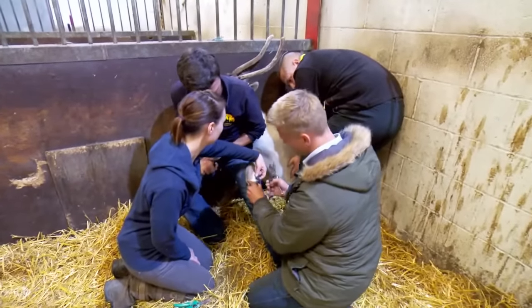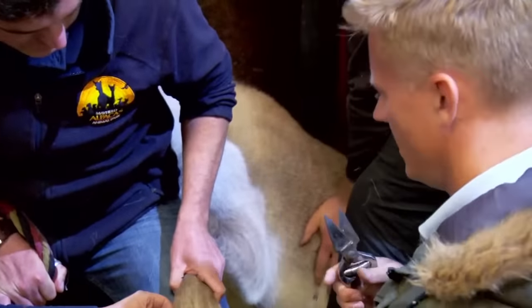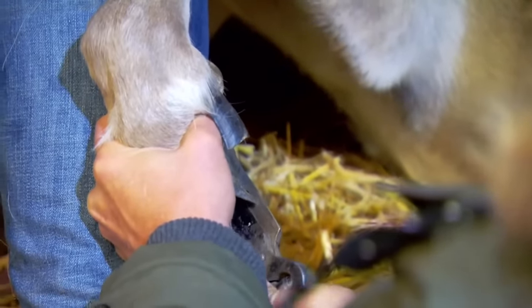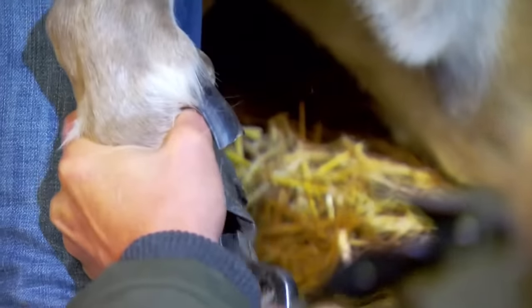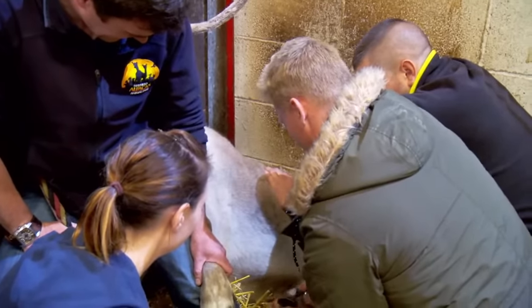Reindeer in the natural environment will wear down their feet by walking on rocky surfaces. Oh, here we go, mate. When they're in a paddock, of course, the hooves are going to continue to grow, and that's why they need trimming. It is dead keratin, so it's not going to hurt, eh? Okay, mate. Happy with that? Yeah. All right. Okay.